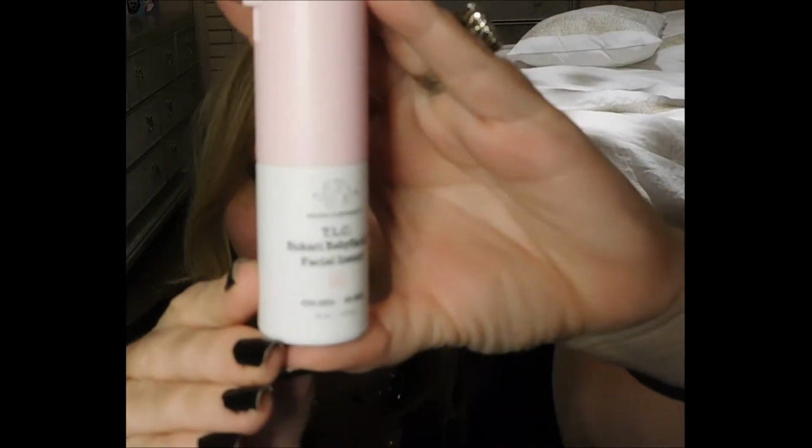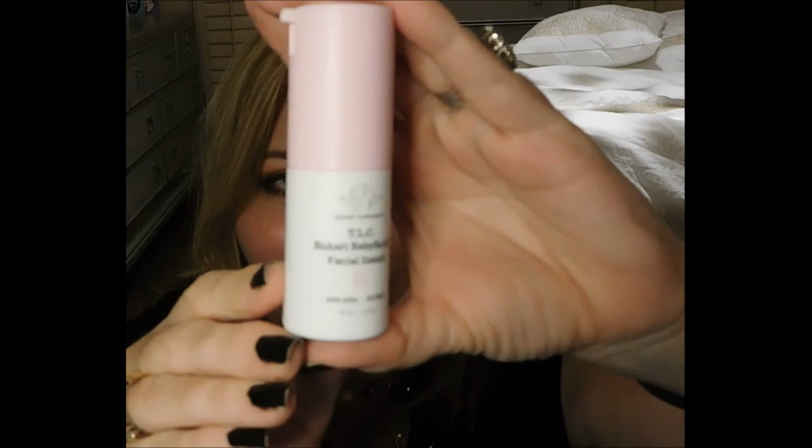So the first thing I'm pulling out is the TLC Sukari Baby Facial from Drunk Elephant. I am so, so excited about this. I have not tried any Drunk Elephant products yet. It is made in the US, so I'm excited about that. The full size of this retails at $80, and you can buy it at drunkelephant.com. I do think Sephora sells it as well, so I'm super excited about this.